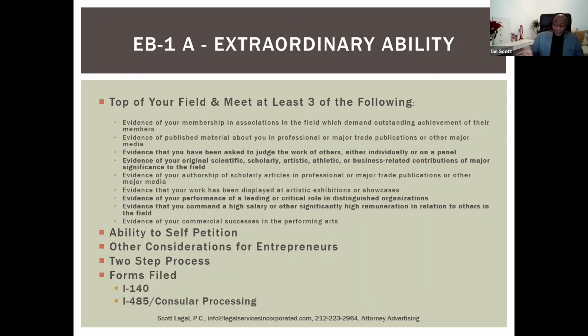And then the petition that we're going to file here is an I-140 petition. So when we looked at the family-based petition, it was an I-130 petition. This one's called an I-140 petition. And then the second part of this is the I-485 petition, if you are in the United States and you're doing an adjustment of status, or consular processing. And again, we're going to talk about those in a little bit more detail as we progress.